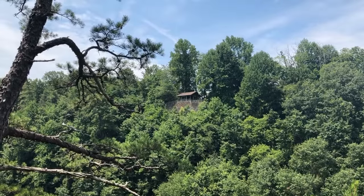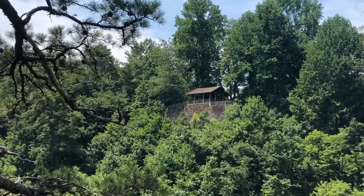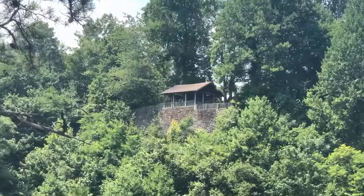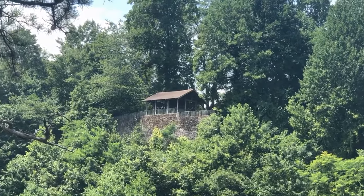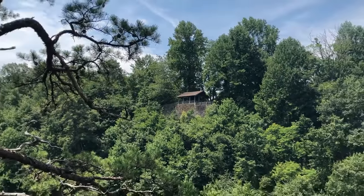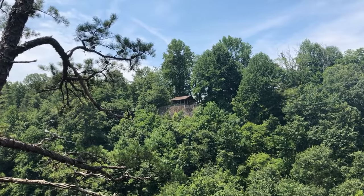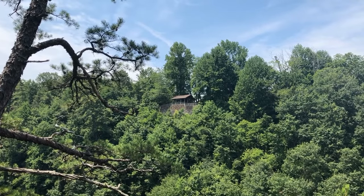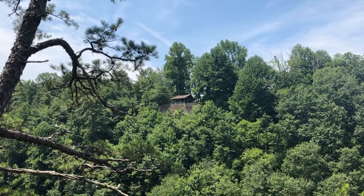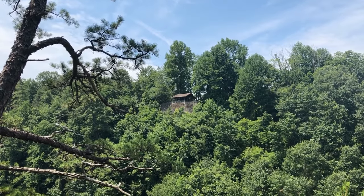Up above, you can see another observation deck. From one of these is where the great Walinda made one of his two epic journeys across the Great Gorge on the high wire. For you young folks, you won't remember that. But for those of us that are my age, I remember it like it was yesterday. It was quite a feat for the great Walinda to do a high rope walk over the Tallulah Gorge.